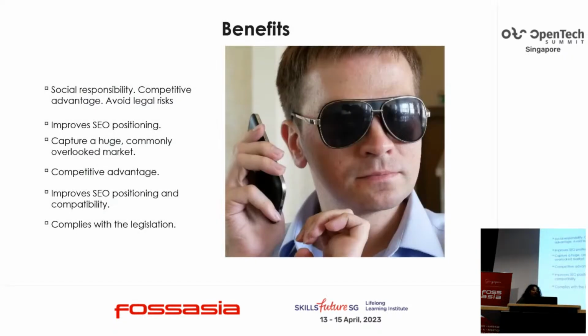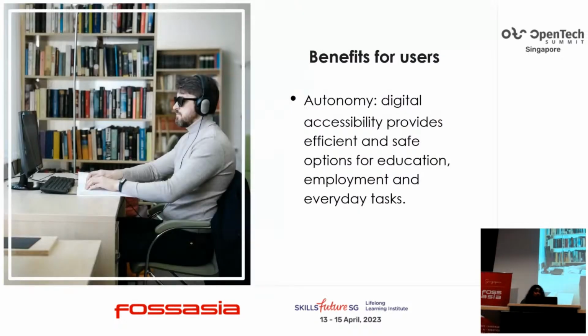Some of the benefits often get overlooked. It helps with corporate social responsibility, gives you a competitive advantage, helps you avoid legal risks if you are based in countries in the US or Europe where there is tighter regulation around this, helps you capture a good market, and also helps with SEO positioning, compatibility, and so many other aspects. Digital accessibility also provides an efficient and safe way for people with different disabilities to access education, long-term employment, everyday tasks, and of course, contributes to and introduces a new economy.